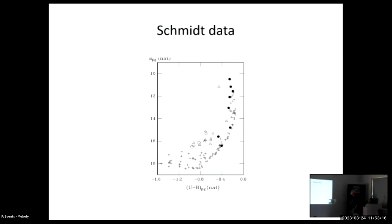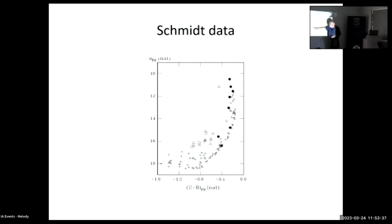So I couldn't find a picture of the original data, but this is typically what we would get from a Schmidt plate. All these little crosses are stars, objects that haven't been looked at. And you have to imagine that this whole area here would be completely solid with crosses. So what we did was we set a magnitude cutoff. This is apparent brightness. So 16.5 magnitudes, that's about 10,000 times fainter than the faintest star you could see in the sky with your naked eye on a dark site, not from Cape Town.